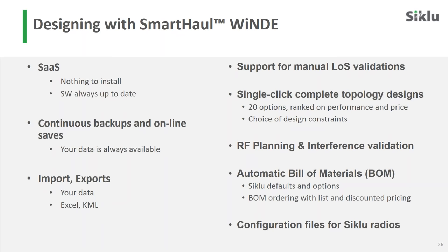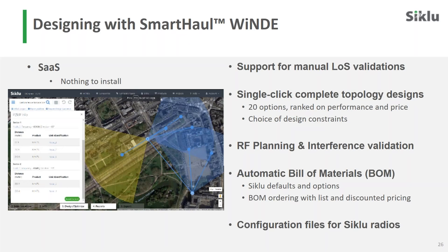All the things which basically bring the network up and make it possible to validate the installation, commission the installation, and then move back to the network operating center and manage the network as a whole from remote. So, to illustrate all this, you have here a view of WiNDE in operation, where a small network of 20 nodes is configured here on the screen.